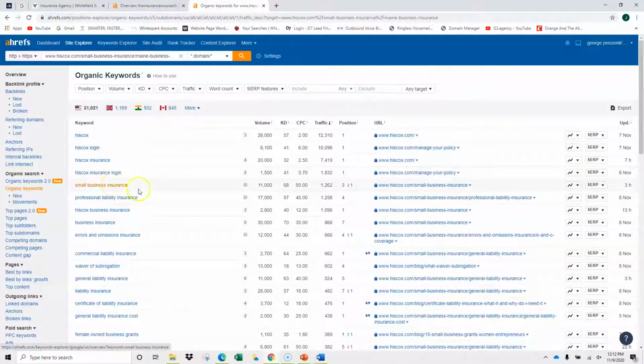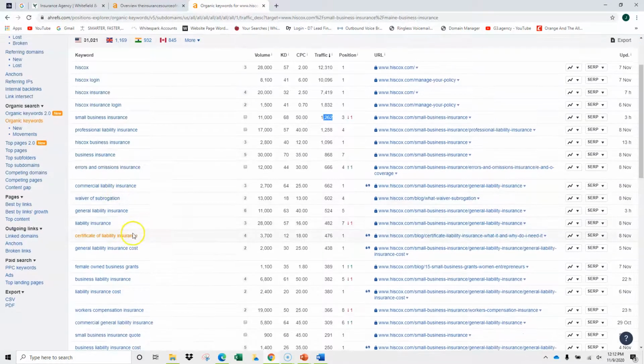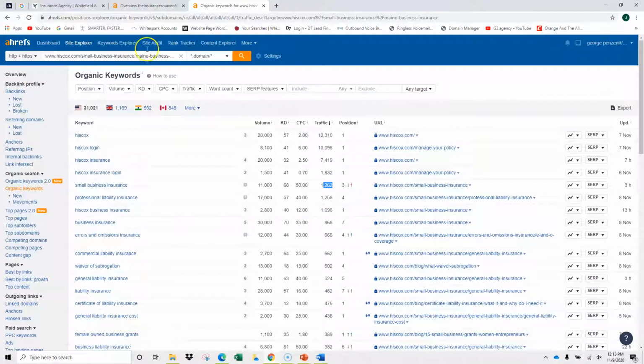Small business insurance, 11,000 volume. Now the keyword difficulty goes from 1 to 100. The higher, the more difficult. This is a difficult keyword. They're in position 3, but just from this one keyword, look at the traffic that they're getting. Let's look at something else. Personal liability insurance. Now you can start to see this, right? Business insurance. I'm getting an idea of what sort of traffic they're getting.